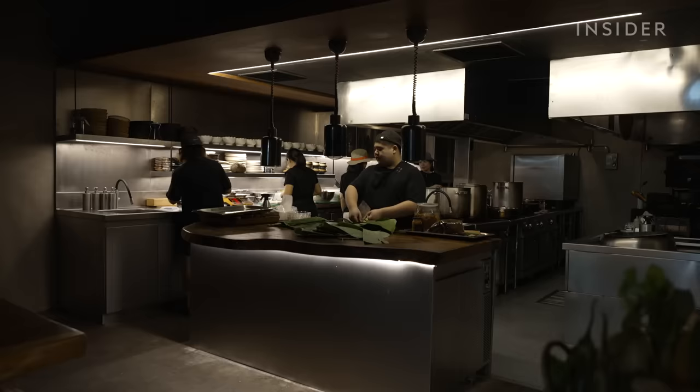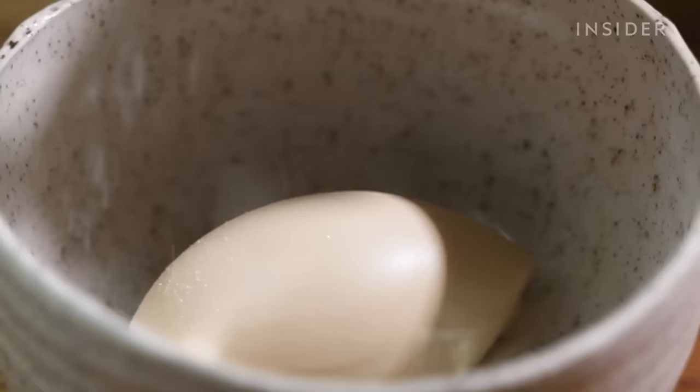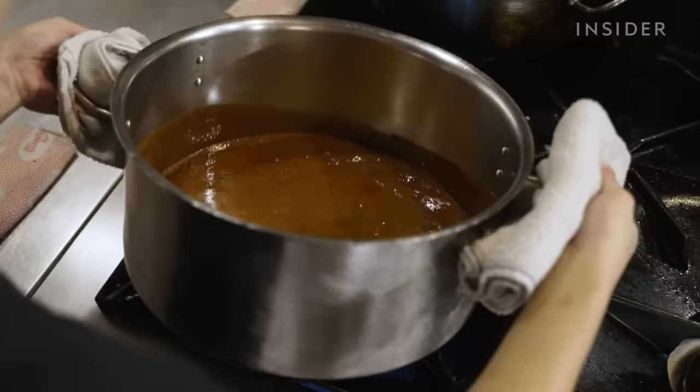We prioritize using local ingredients and serving up our own versions of Filipino dishes. The salt is the perfect finishing touch to the best-selling dessert, leche flan ice cream. The restaurant's pastry chef, Bettina Tanyedo, showed us how to make it.